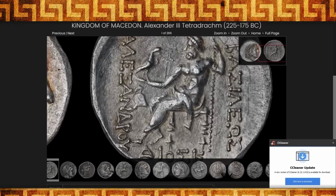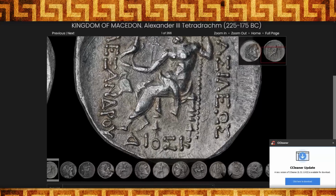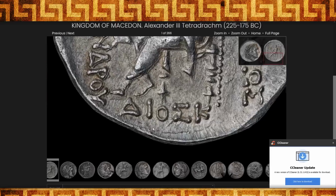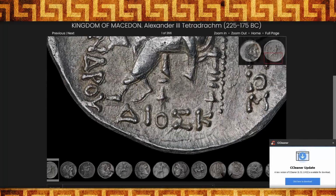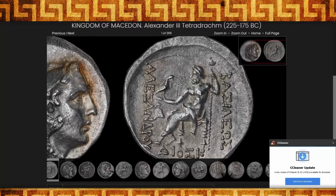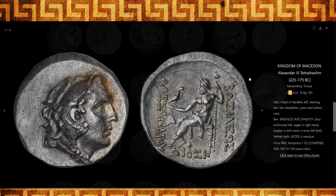And over here in the Zeus, we have this Zeus is a little bit malnourished, sadly. And we also have an abbreviation over here. Diosk. Yeah, this must be the abbreviation of some kind of magistrate, probably responsible for the issue of this coin at the city. Very, very charming.